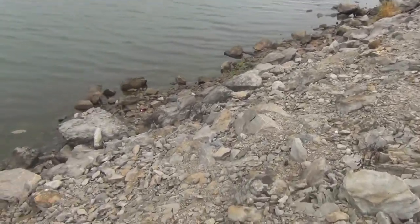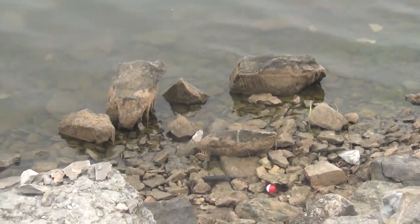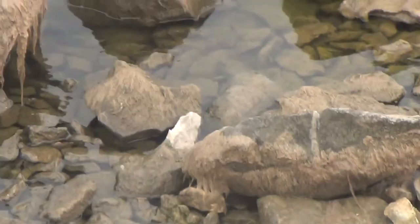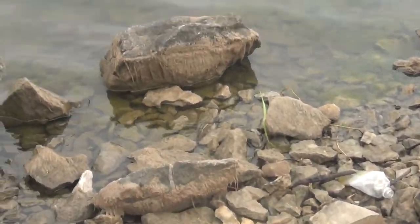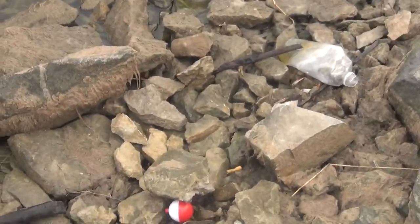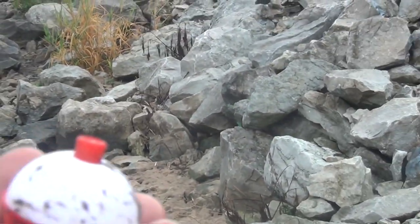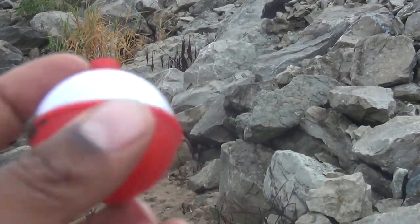All right, there's a bobber down there, I believe. If I can get to it. Now, that may have just drifted here. This bobber right there. We'll just see. I know this is probably a boring video, but I just want to make. So that's a perfectly good bobber. So, you know, my kids like fishing with bobbers. I'll keep that.